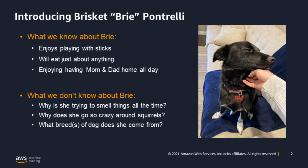So, who is Bree? Bree is a rescue dog, and her DNA makeup was a complete mystery to us. But we were really interested to know more about what sorts of breeds contributed to her genetic makeup. We don't know everything about Bree, but we do know something. We do know that she really enjoys playing with sticks. She will eat just about anything that gets in her way. She also has been enjoying having her mom and dad around all day, especially since the lockdown.